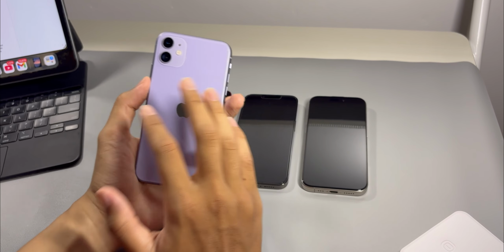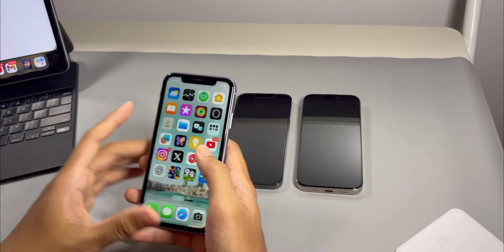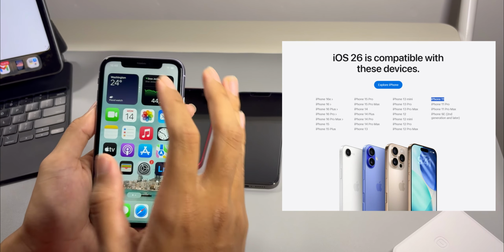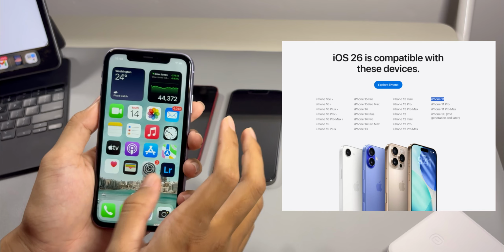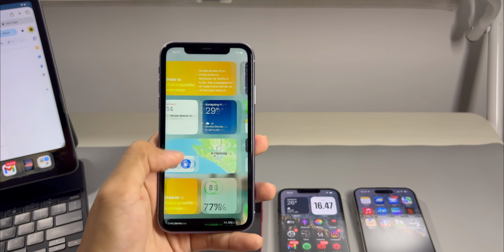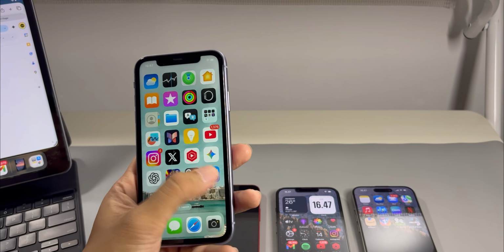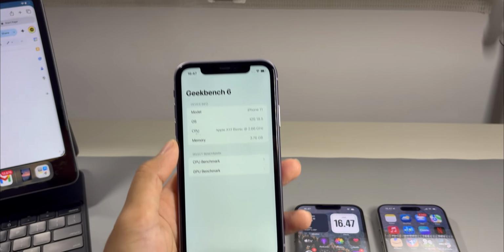Now, the single biggest reason the iPhone 11 is even in this conversation is software support. Apple has confirmed it gets iOS 26. This is huge. It means you're getting the latest security patches and most of the new interface tweaks, like the new liquid glass, that were introduced for a phone that's pushing 6 years old. That's amazing longevity and a testament to Apple's ecosystem.